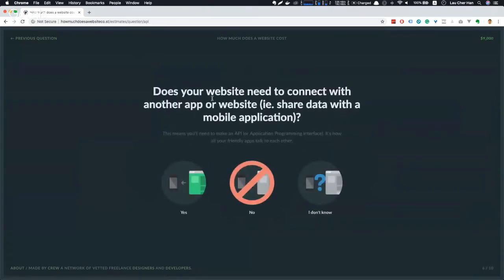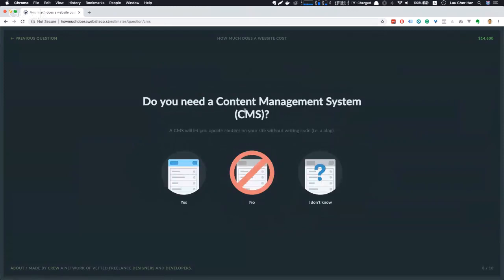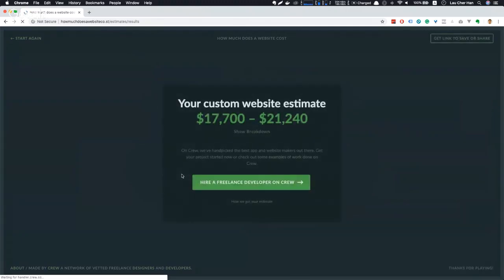Does your website need to connect with another app or website, like share data with a mobile application? Yes, I'm thinking long term. Does your website need search? No, probably I don't want to provide any search functionality. Do you need a content management system, a CMS? Yes, definitely. I'm not going to hard code and enter everything by hand.